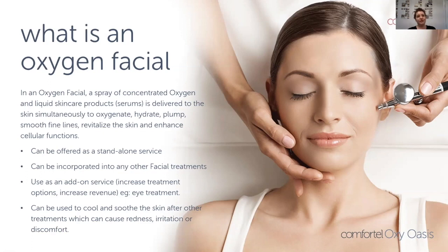So it's a perfect treatment to do before maybe you might have a night out or an important function to go to, but it also works really well alongside a lot of other treatments that you might already be offering in your salon. You can do this as a standalone service, in which case it takes about half an hour to perform. You can include it into any other facial that you're already offering in your treatment menu, as well as adding on extra services like, for example, an eye treatment, or you might add this on to a microdermabrasion or other treatments of that nature.